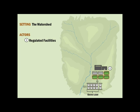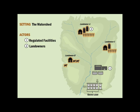Here's where we introduce our second actor, landowners, such as farmers or ranchers. Three landowners upstream of the regulated facility in this watershed voluntarily decide to restore wetlands in their drainage ways or on other marginally productive land. Why wetlands? Because we know that wetlands naturally remove nitrogen and phosphorus. So let's put those natural physical, biological, and chemical processes to work.